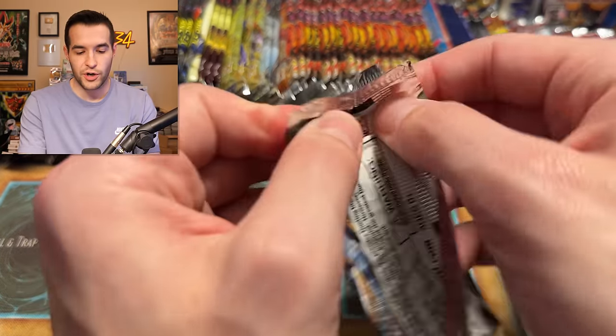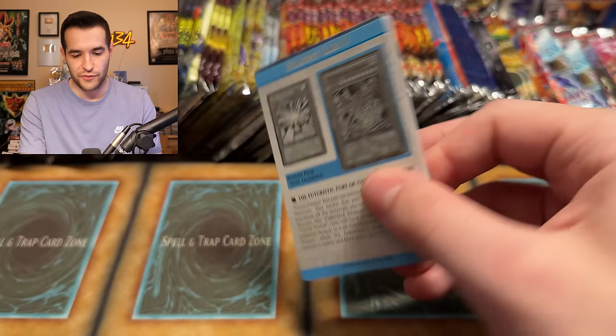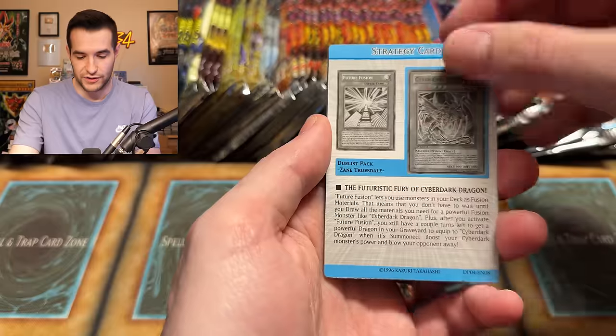I also got some Duelist Packs. We have Duelist Pack Zane. We already opened Yugi and Kaiba. So let's open Zane up, see if we can pull like a Cyber Dragon. I don't know what kind of foil or pack trick. We're just going to go through it.